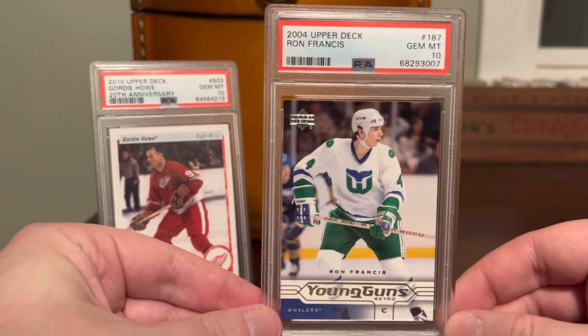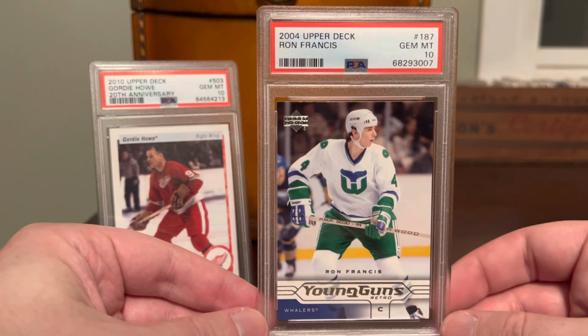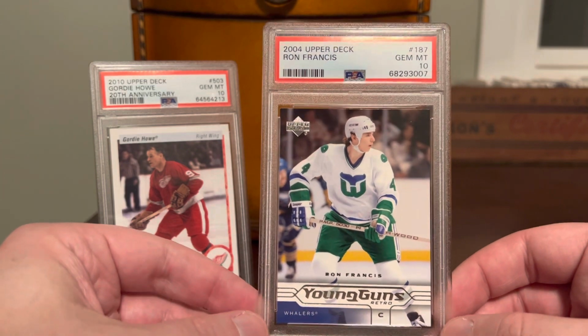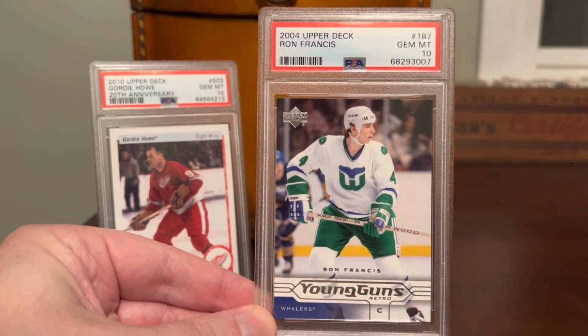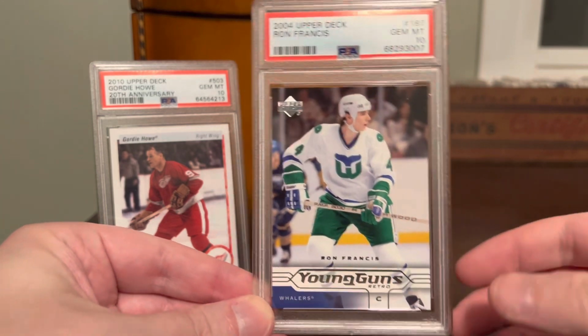So Upper Deck obviously still wanted to create a set, but there wasn't a hockey season for really the first time ever, I think, that an entire season was missed. So how could they handle that? Legally, they weren't allowed to put the 2004 draft picks, most famously Alex Ovechkin, the number 1 overall pick, in the set because they hadn't played and they weren't going to play in 2004.